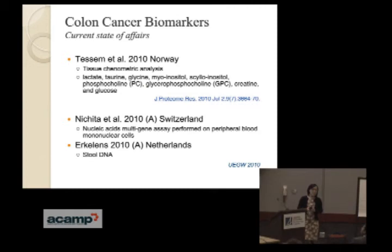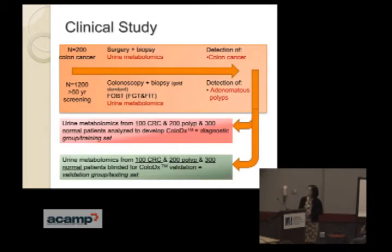Although the worldwide interest in finding a biomarker for colorectal cancer is huge, and at some of the recent GI meetings in Europe there are 2 abstracts addressing this topic, based on newer technologies like stool DNA and nucleic acid analysis. So our clinical study involved recruiting 1,400 patients, 200 of whom had colon or rectal cancer of various stages.